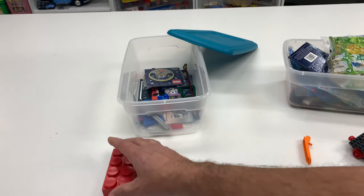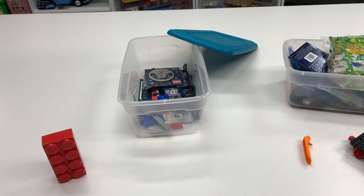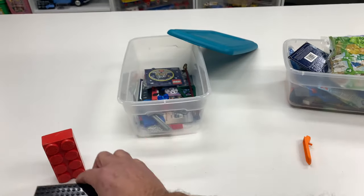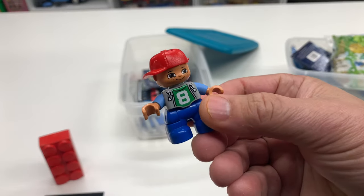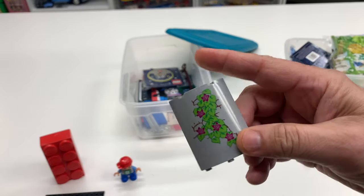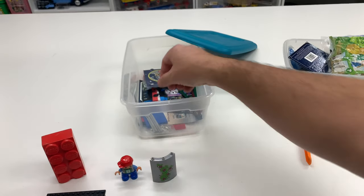All right, so we had a jumbo brick. I can put that with the jumbo bricks. We got a train base. I used to have a box that was full of these train bases. I need to find that. We have this boy here. It's a Duplo boy. We have a printed piece. I have no idea what set that is. Anybody know what set that's from?